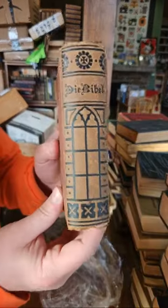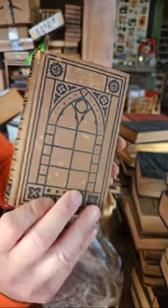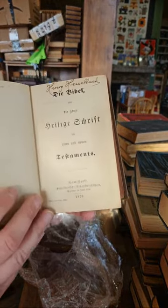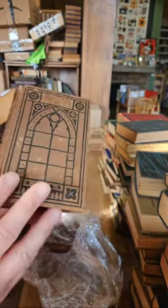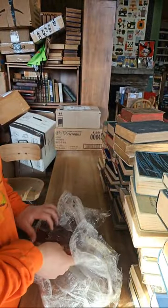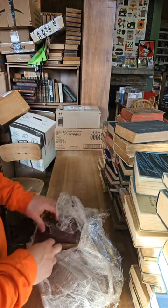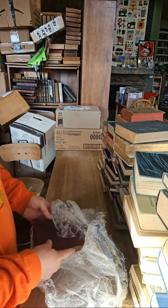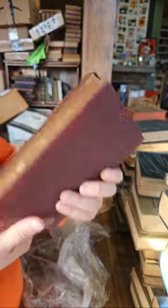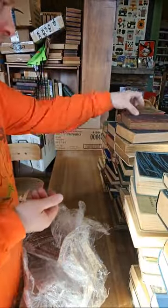All right, looks like we got a nice little German Bible, Die Bibel, published in 1899 in New York. That one's not too bad. That'll go on eBay, again, eBay seller Animal at 52. Most of these will probably be up in about two weeks from now. Charles O'Malley, that one's kind of junk.